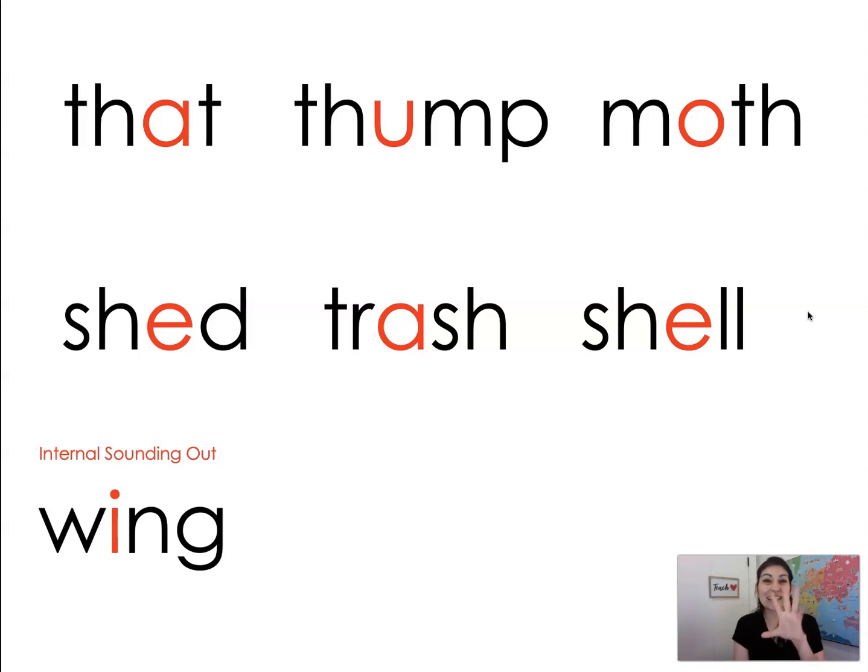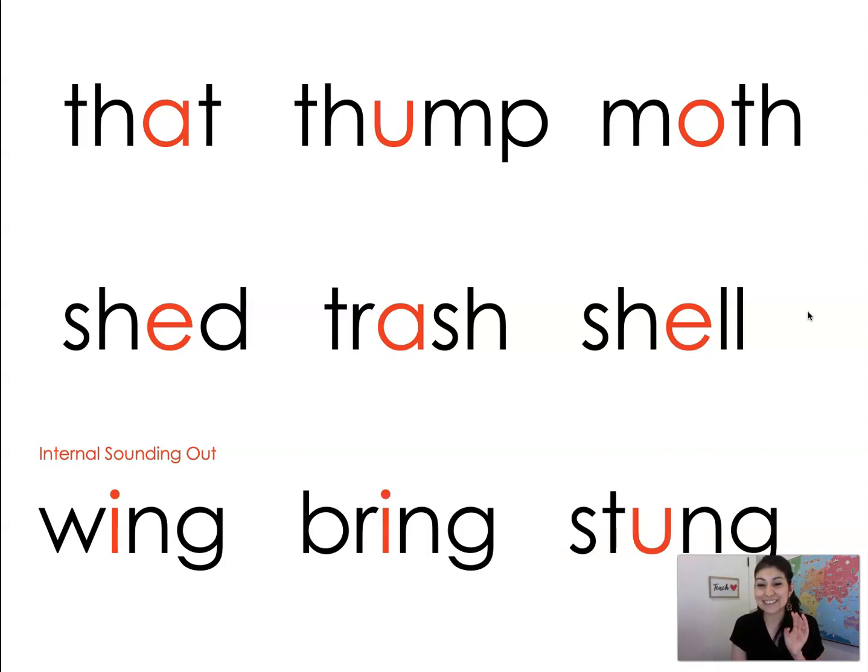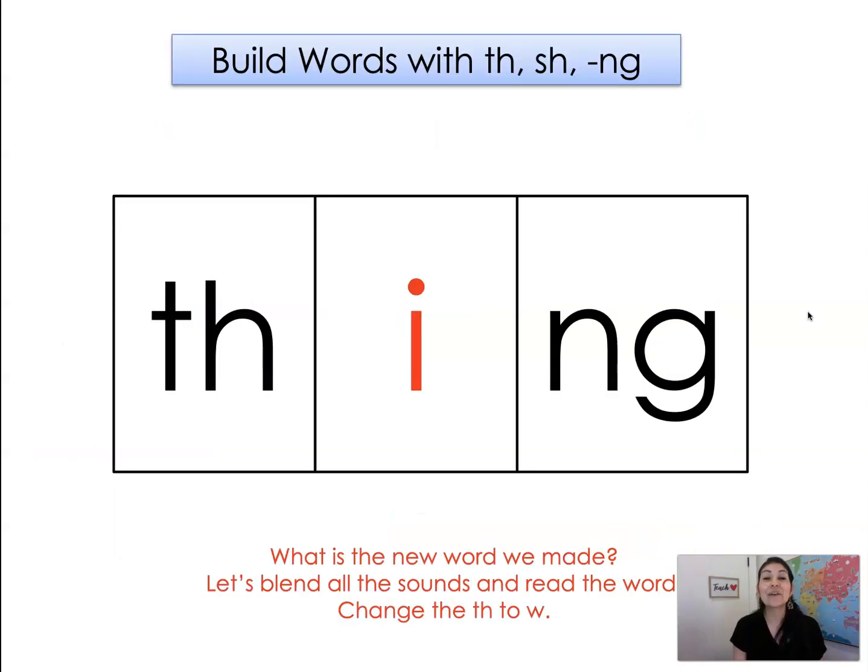Okay, now let's just practice reading the whole word. Ready? Wing. Bring. Stung. Good job. Okay, now we're going to practice changing out different sounds to make brand new words.